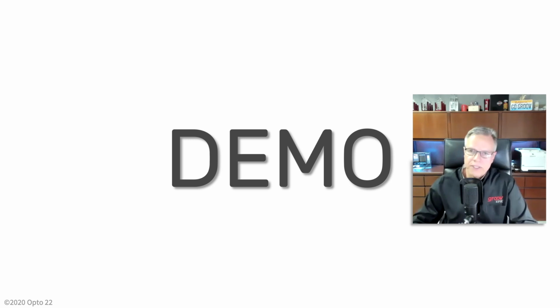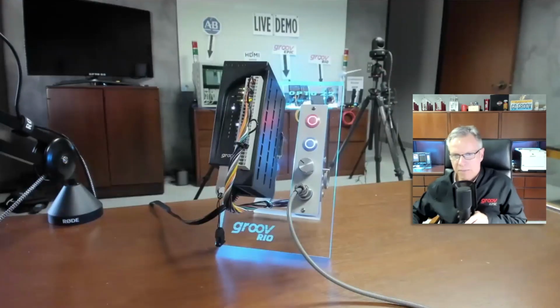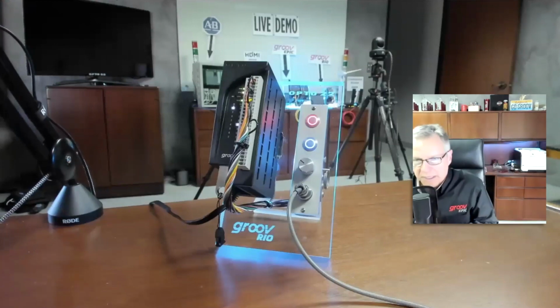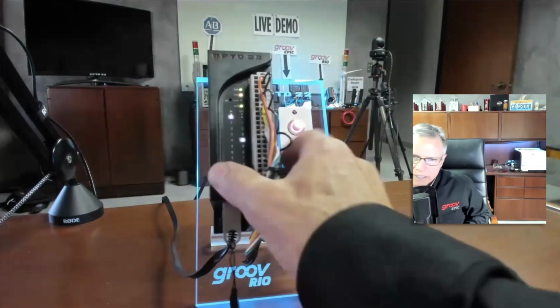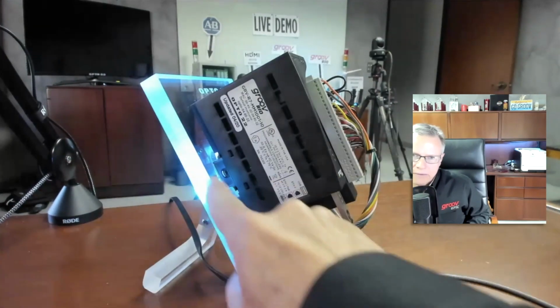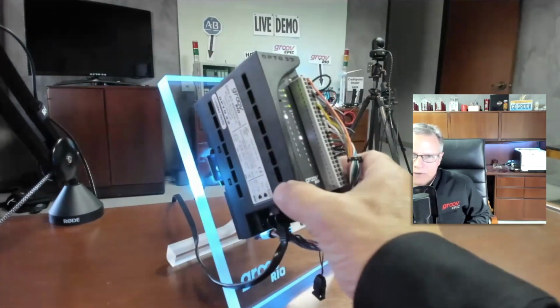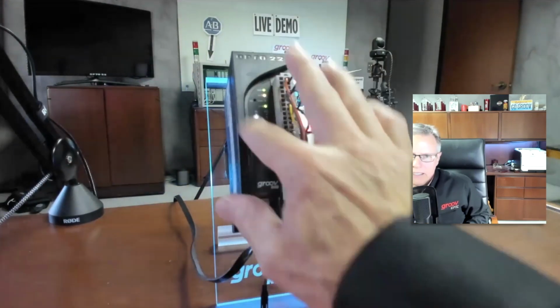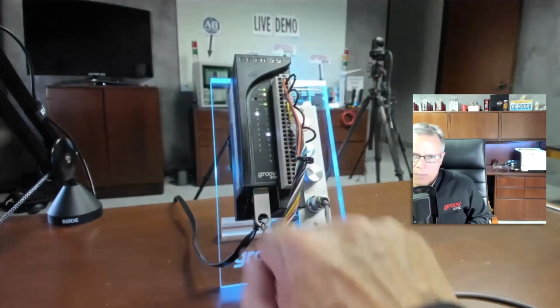So first things first, let's take a look at my demo unit. There it is, sitting here on my desk. So let's zoom in and take a closer look here. Indeed, I've got my groov RIO mounted right here on my DIN rail. You can see I've got a label with all those certifications, my default host name. Got some nice LEDs right here to give me an indication of what's occurring on the device. We'll talk more about that in a moment.